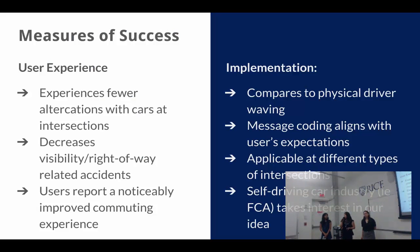We also came up with 2 categories of measures of success in terms of user experience and implementation. For user experience, we hope that our design and our end product results in fewer accidents at intersections resulting from visibility or right-of-way issues. And overall, with our product, we hope that users report an overall improved commuting experience.